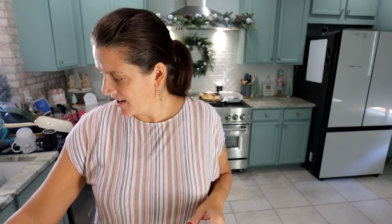All right, so I'm using up my Country Crock because I have a lot of this, and I bought this a few months ago. Yeah, it lasts forever because it's just fakey butter. But next time I'll get a smaller container for sure.